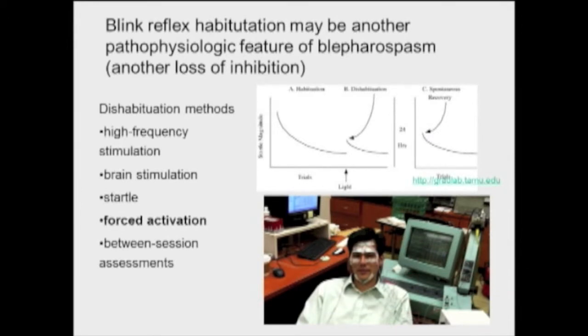We bought an air horn, and we would startle people. You know, the startle, boo! Did anyone startle? Okay. So if you startle, that's a brainstem reflex. It's a big shock to the brainstem circuitry, and it seemed to have some resetting effect. We tried a bunch of different things, and in the end, we did this forced activation paradigm.